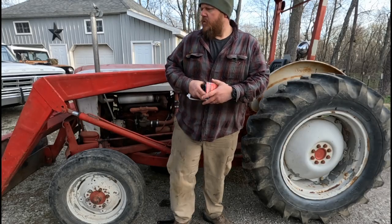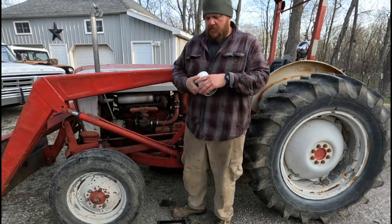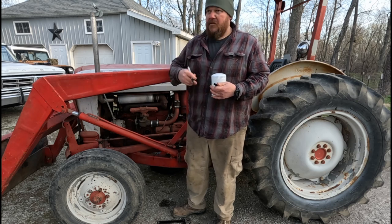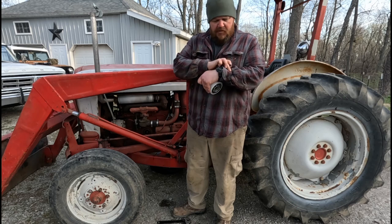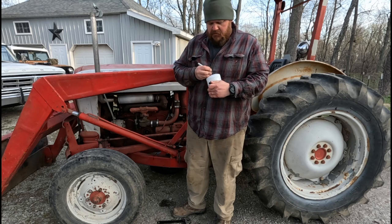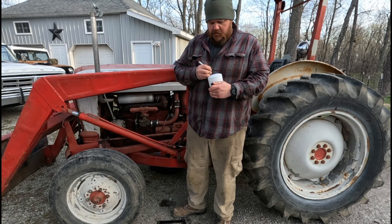I like having Fords. So like half of my vehicles and tractors all use the same 1A filter. What's today? Alright, we're doing the good thing.